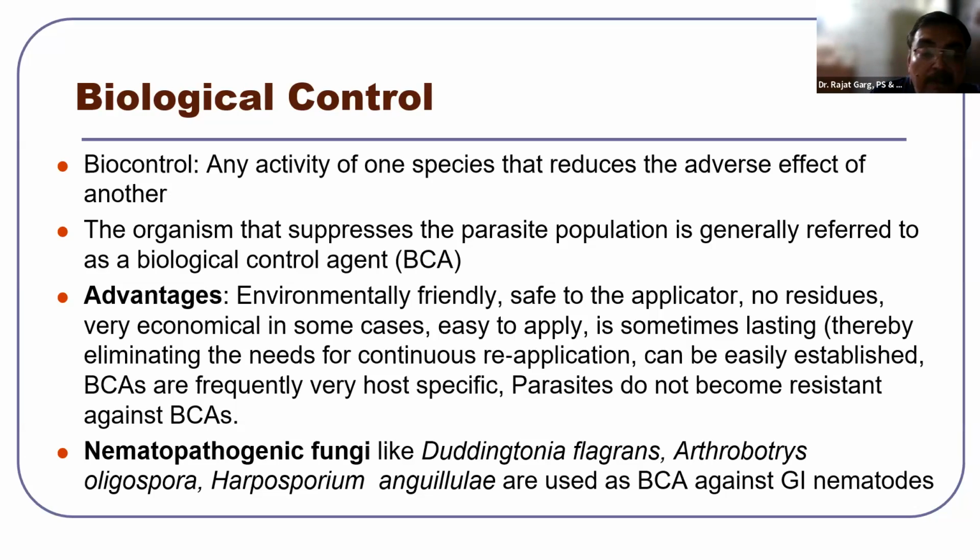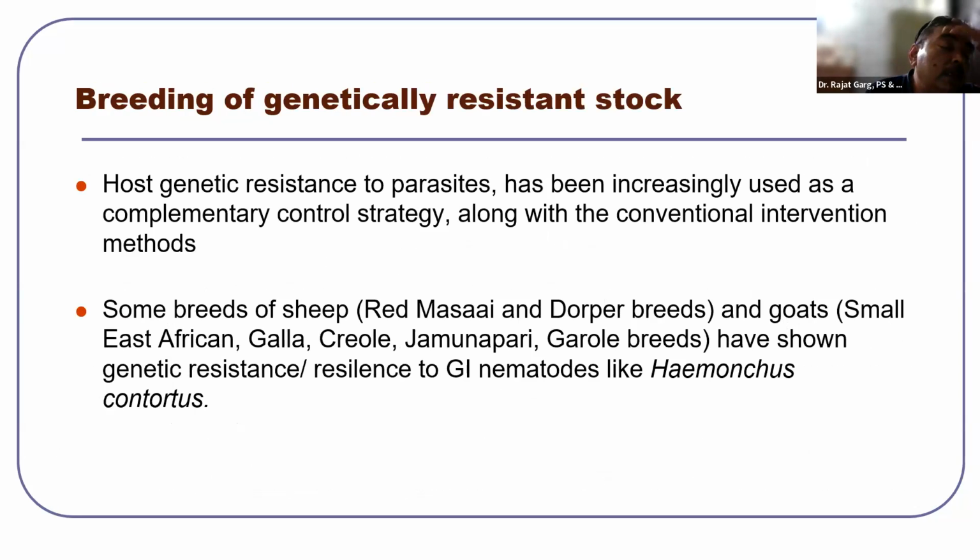So this is how these nematophagous fungi work, and they are important biological control agents, though I think none is available commercially right now. Another approach is that you can breed those animals which have shown some genetic resistance to these parasites. There are some breeds of sheep and goats that have been identified. Particularly in Africa, they have the East African Red Maasai sheep. In India, we have Jamnapari and Garole breeds of goats particularly, which they say are quite, I will not say genetically resistant, but they are said to be resilient to the infection.